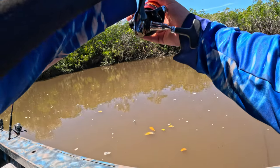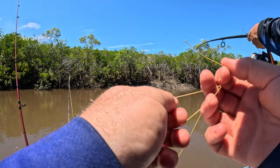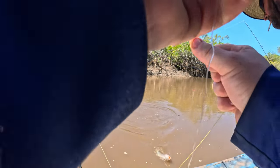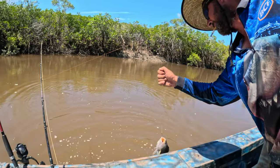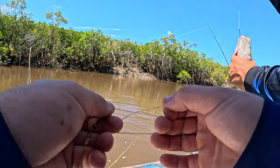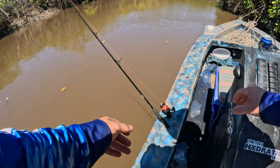Oh, very little thing. Fish on. It's on the line. Oh yeah, little G. Black G. Another on a prawn. There's another G on a prawn. Getting hits on this rod.